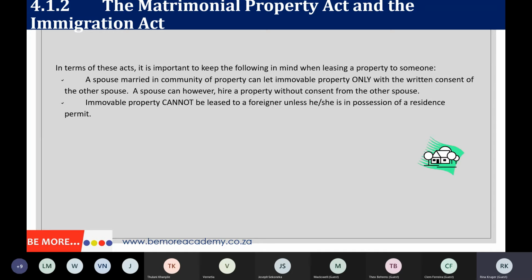Now, okay, let's quickly say the spouse married in or out of community of property. When you list a rental property, it is always good practice to do a proper study on that property. Pull the Lightstone report or Windeed report. Make sure who the real owners are of that property. If it's in community of property, sometimes there's a divorce case going on, then the husband wants to rent the property out, the wife wants to rent the property out, and then it can happen that you land up with two tenants at the same time at one property. So make sure that you talk to both parties and that both parties agree to your mandate and to the tenants that you are going to put into the house.